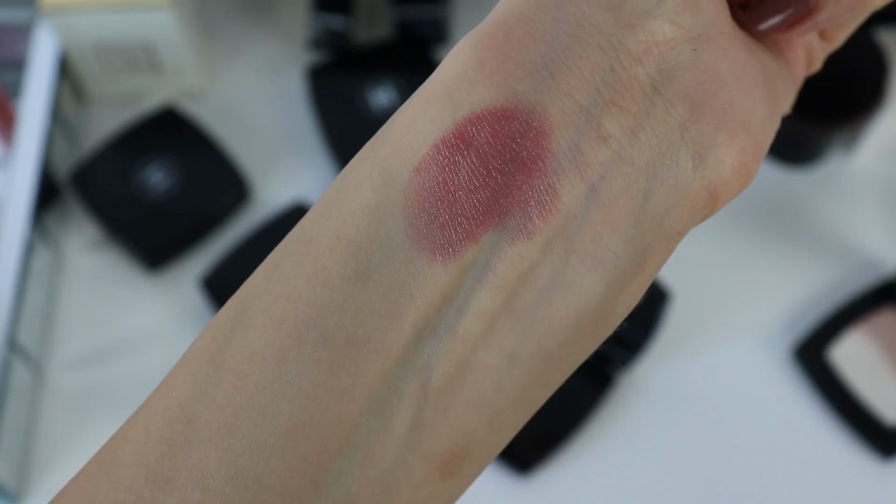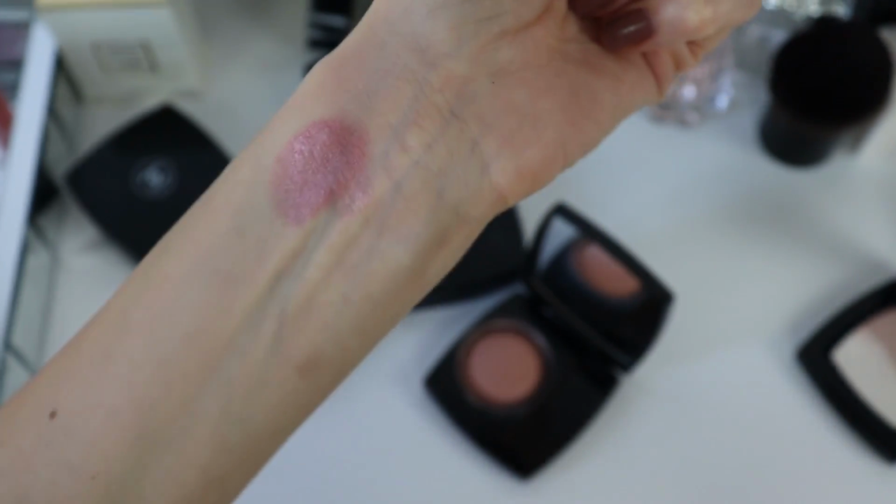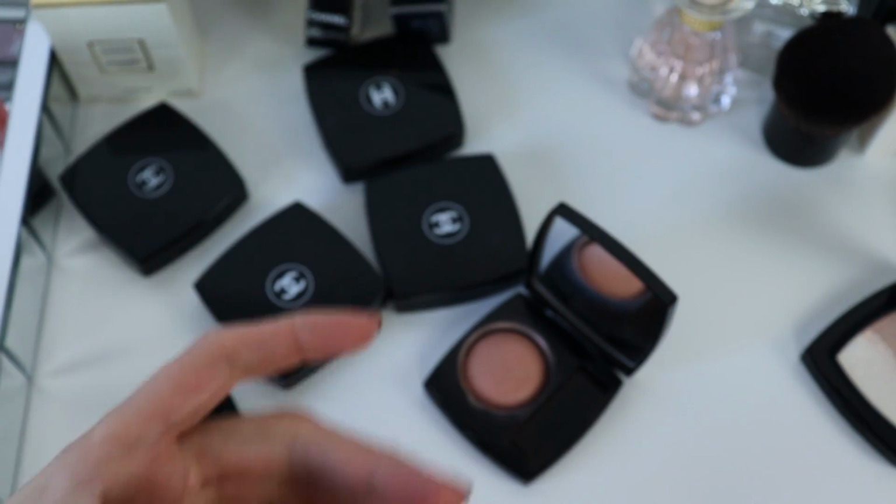Rouge Coco are very hydrating. They feel like a lip balm, but they have enough color. But you have to choose the right color for your skin tone. So let's say this color in particular is probably not going to be the best one for people who have deep skin tones, dark skin tones, so it's going to look more like a lip balm and the color is not going to show up a lot. But this is my most worn color for 2023. Soon I'm going to have to repurchase it.